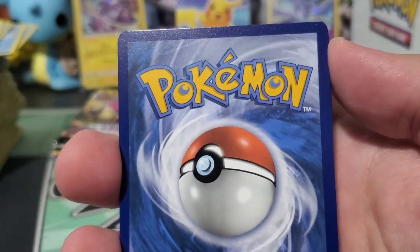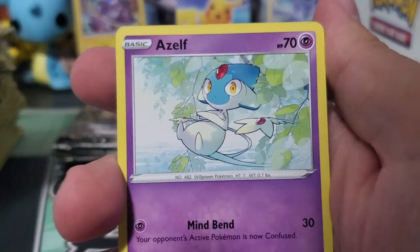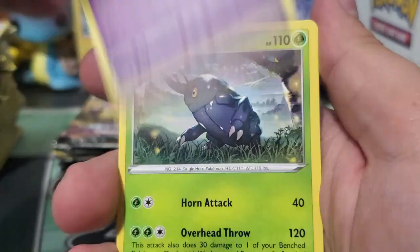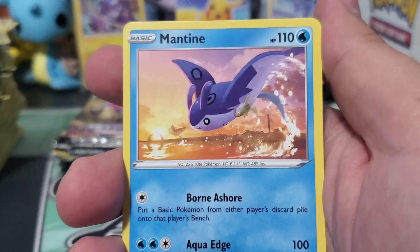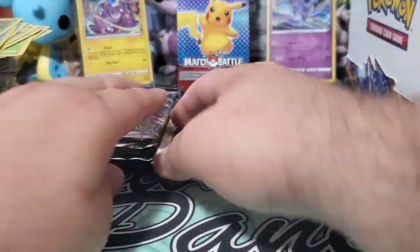All right, metal energy. Green. What'd you get? Crude jokes. Teddy Ursa. And then a Vespiquen.